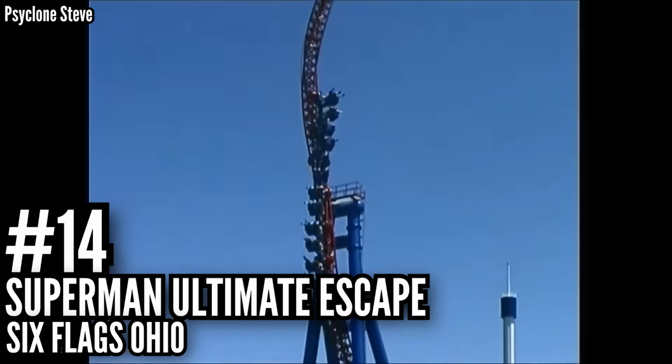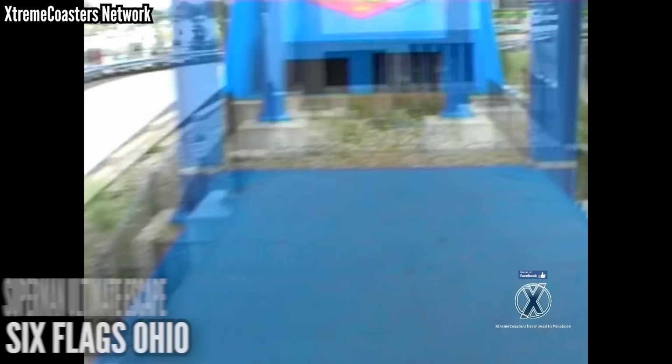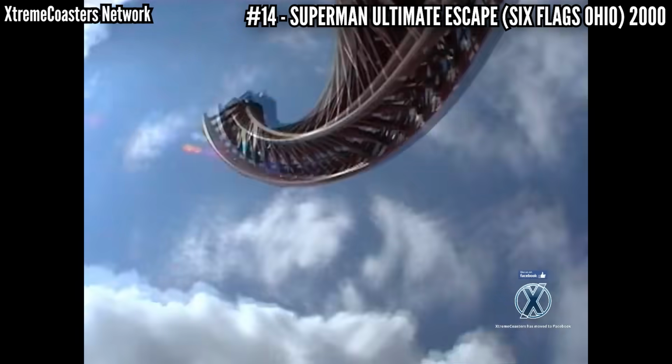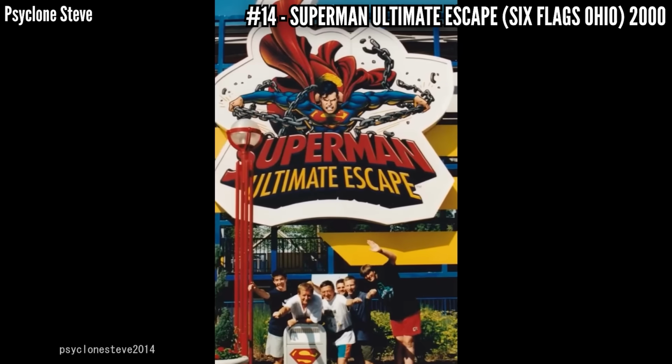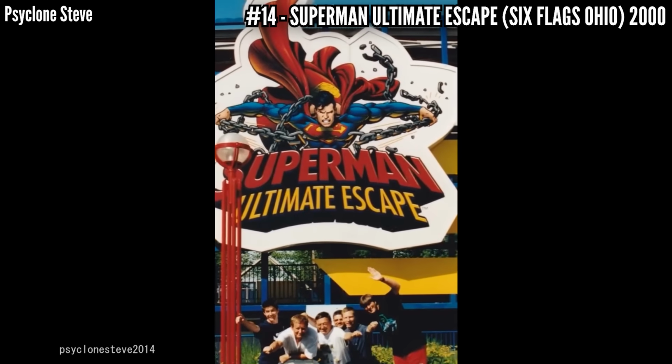Number 14. Superman Ultimate Escape at Six Flags Ohio. The one and only Intamin Impulse during this spending spree. This is coaster number 2 of 4 on the Six Flags Ohio list, and since we're already at number 14, that shows they got a lot of good stuff in 2000.